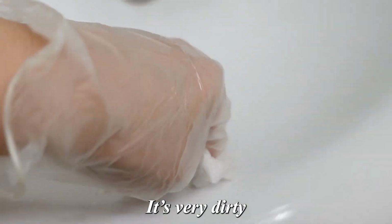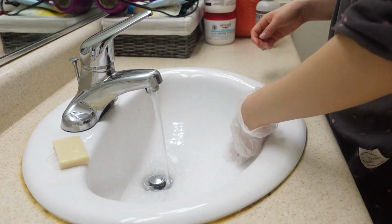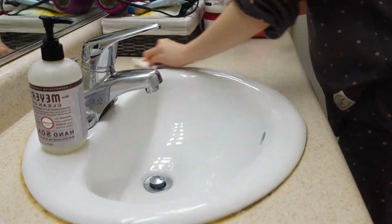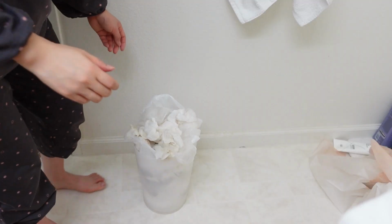The belly button of the little sink is right here. It's very dirty as well. So even after that, there's still 9 minutes left.